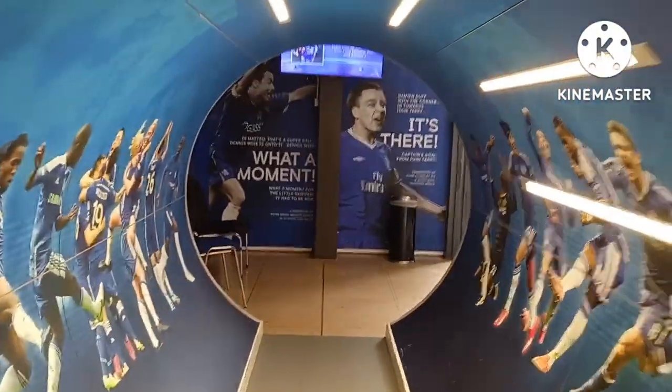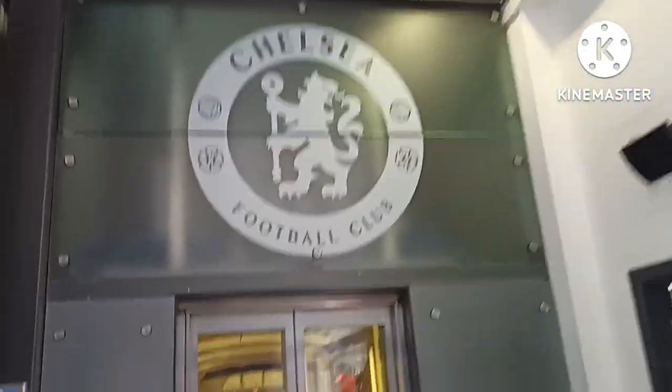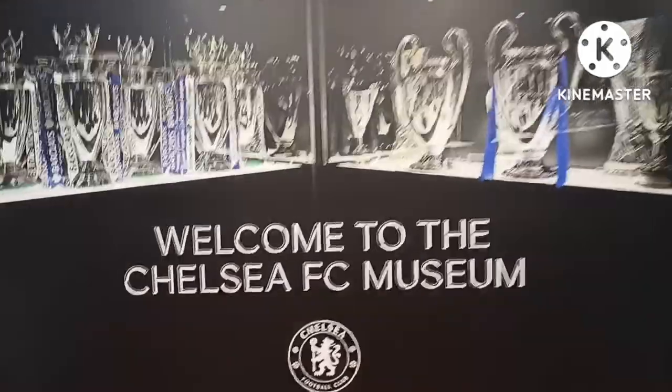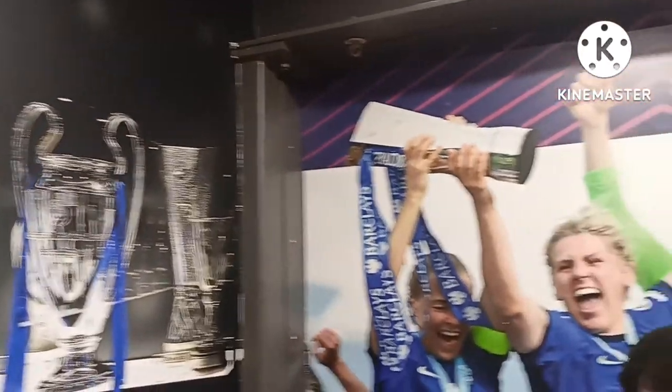This looks like an arena, you are going inside the stadium, but it's not the stadium, it's the museum. So the first floor is the museum. Welcome to the Chelsea FC museum. Wow, pictures of the Premier League trophies.